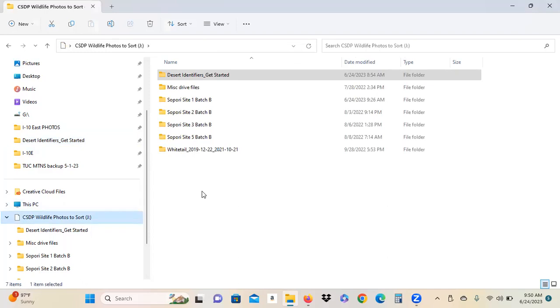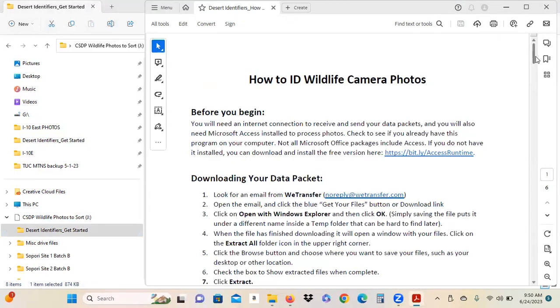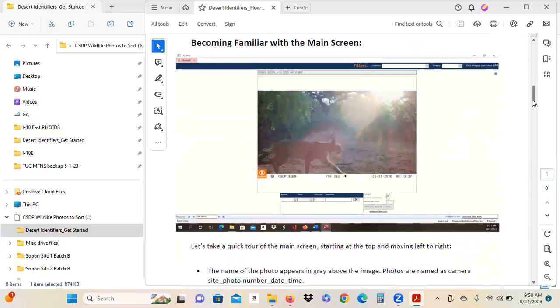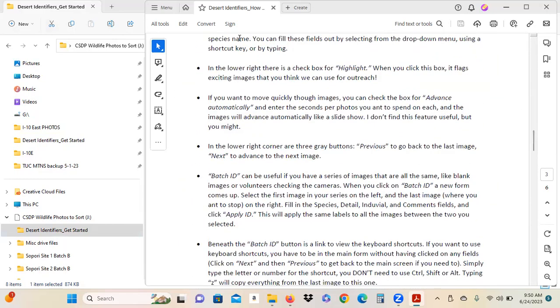Saved there on the laptop will be this folder that says Desert Identifiers, Get Started. Within that folder will be all your field guides, your how-to document, and a list of what to do to download Access Runtime if you need to. If you're working there at the zoo on the laptop, you won't need to do that at all, and you won't need to worry about how to send me photographs. All you need to worry about is this section where I go through step by step a tour of the screen and how you fill that out, like we just went through.